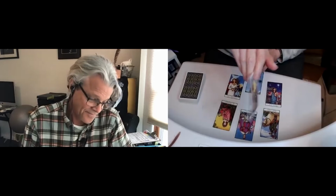You got the 10 of coins. Ultimately, that's a winner chicken dinner. And then your under the deck card was the 2 of swords upside down. So whenever your head and your heart fight, go with your heart.